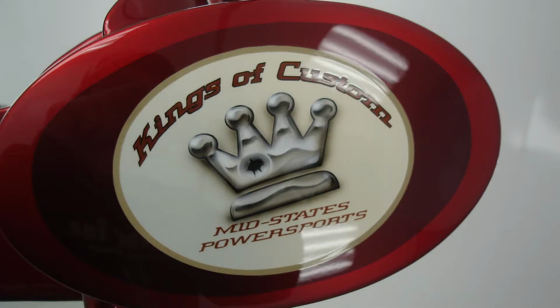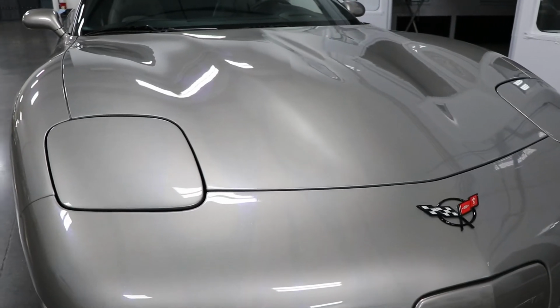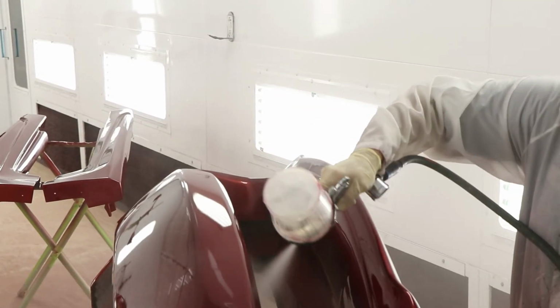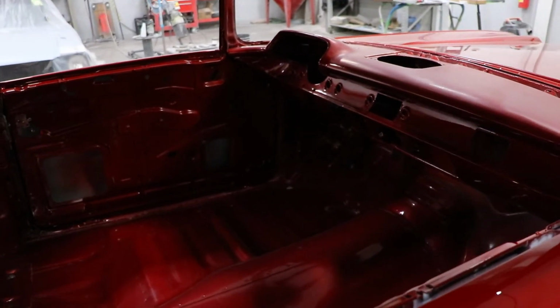Sometimes they just need to see something. And in here, I can do the full range of custom painting, from pinstriping to airbrush to graphics, lettering. Anything that has to do with paint, I can do it. So it's top to bottom, inside out. So if somebody brought a car in here and just said, go have fun with it, what would you gravitate towards doing?